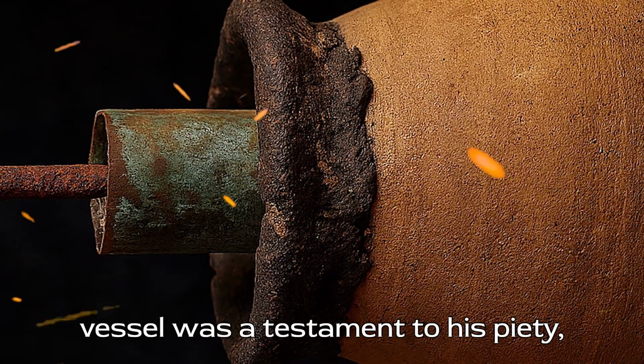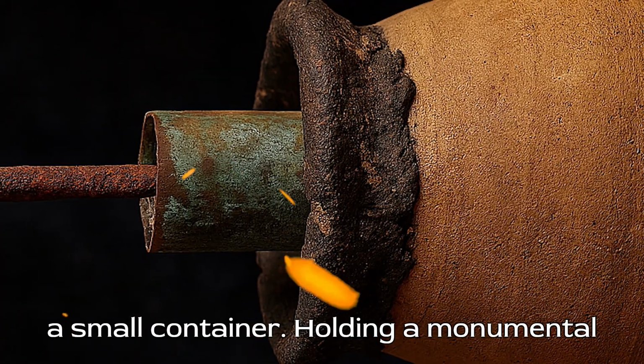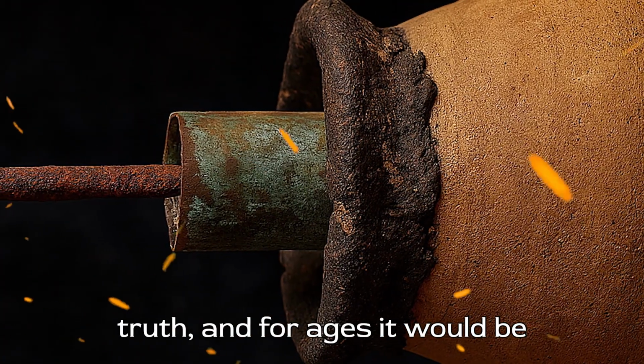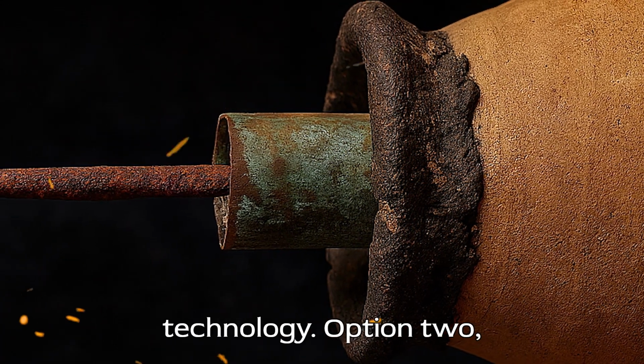Ardashir's vessel was a testament to his piety, a small container holding a monumental truth, and for ages it would be mistaken for a forgotten piece of technology.